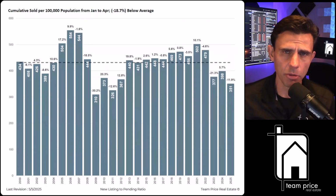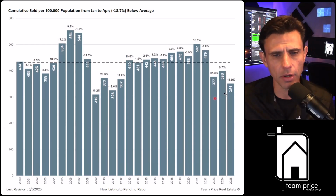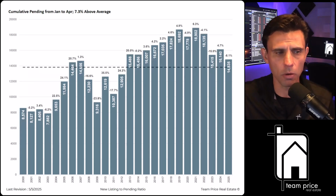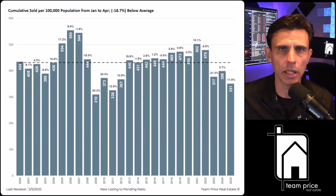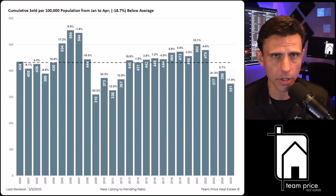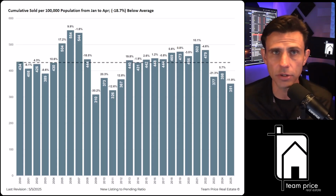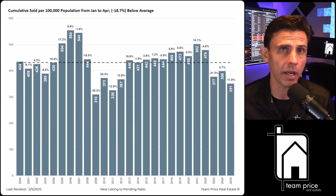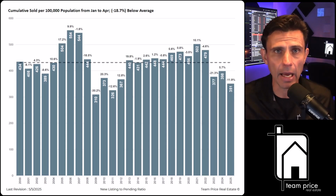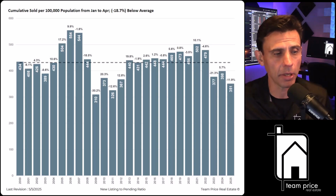Cumulative sold. Where are we cumulative sold from January through April? Well, on the sold side of things, we are down 11.9%. You remember that on the pending side of things, we were down 8.1%. On the sold, we are down 11.9% because not everything that goes pending sells. That's why we've got the back on the market. We still have 13% of transactions that do fall through. That is a record low, one of the record lows for the month of April. And even right now for the month of May, that is a very low number. But that's why you have a gap as a percentage between the pending and the sold. Not everything that goes pending sells.